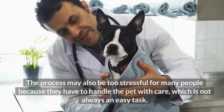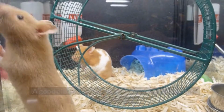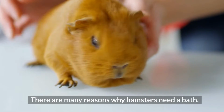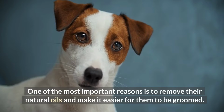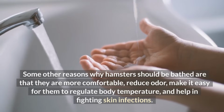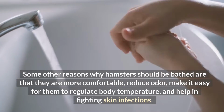The process may also be too stressful for many people because they have to handle the pet with care, which is not always an easy task. A good alternative to give your pet a bath is with a hamster ball. There are many reasons why hamsters need a bath. One of the most important reasons is to remove their natural oils and make it easier for them to be groomed. Some other reasons why hamsters should be bathed are that they are more comfortable, reduce odor, make it easy for them to regulate body temperature, and help in fighting skin infections.